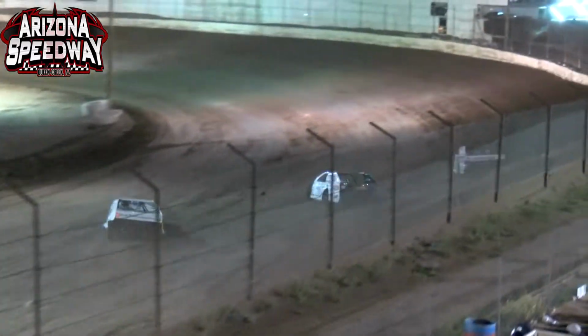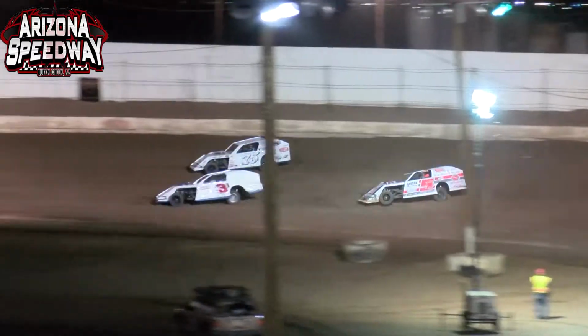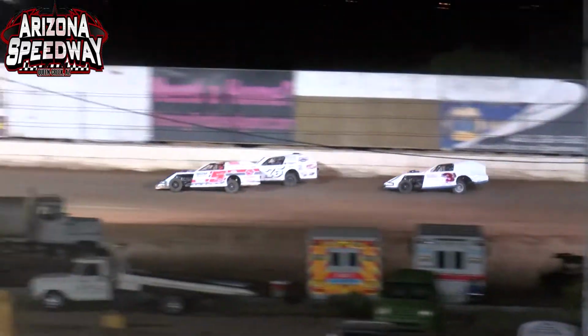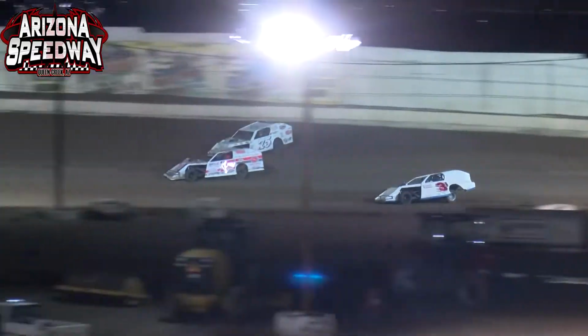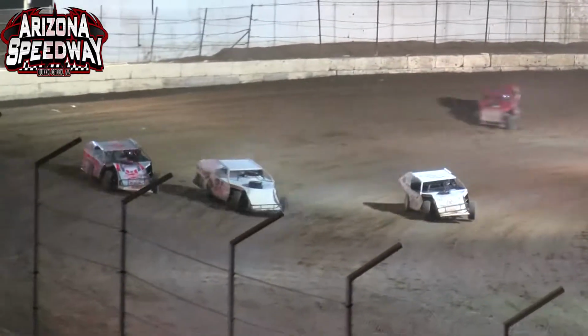Madrid once again goes high, and Baca does cross over. Kane pulls right into the back bumper of Madrid. They go 3 wide now to 1. Give the top spot to Baca and Kane as Madrid dives it off. He goes back up to the point. Madrid and Baca side by side for the race lead. Madrid trying to block Baca. Baca diamonds off turn number 4.